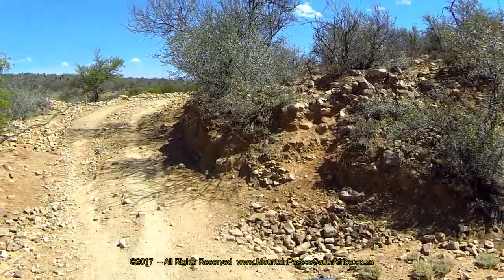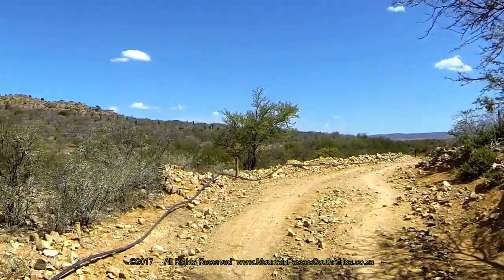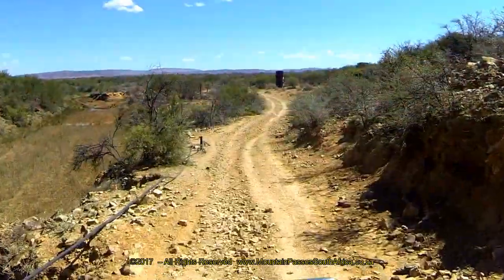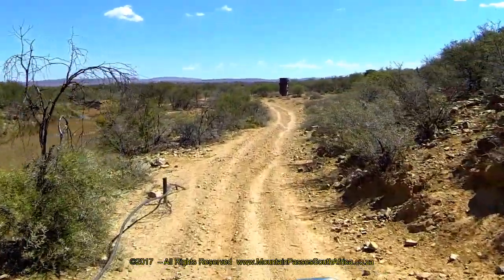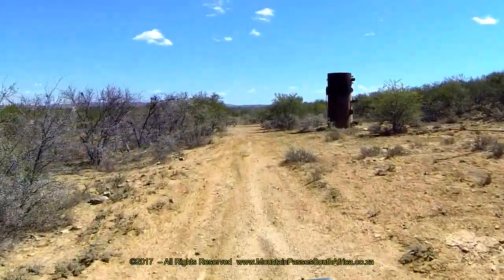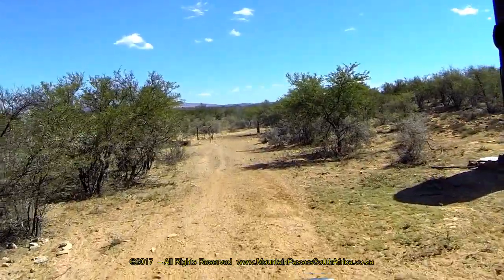The 4x4 route can be clearly seen in the simulated flyover, zigzagging its way up the western portal of the poort, where it ends in a dead end at a view site. Once you've reached the turnaround point, you must retrace your route, closing all the gates behind you, and say adios to the farmer. The total time to drive the poort out and back is about 15 minutes.